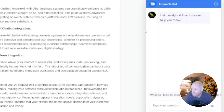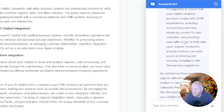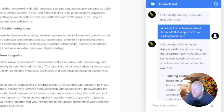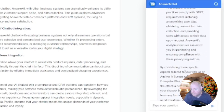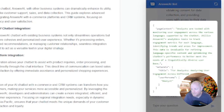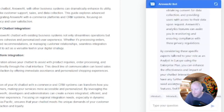So now all I have to do is simply change to Analytical Amy and ask the exact same question. And it knows that it's Analytical Amy. It knows that Analytical Amy is in Europe and on the enterprise plan. So it gives contextual information based off of who's logged in. And once again, I'm only getting content that has been tagged as the user's persona or their plan type. So this is just a way that you can ensure that your chatbot has only the relevant information it needs to answer the user's request.